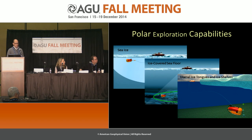For initial trials, working underneath the sea ice was definitely the right call, but NUI was designed to work underneath the glacial ice, where there isn't the possibility of rescuing the vehicle if something goes wrong. So we'll rely even more on the autonomy and the redundancy that I spoke about.